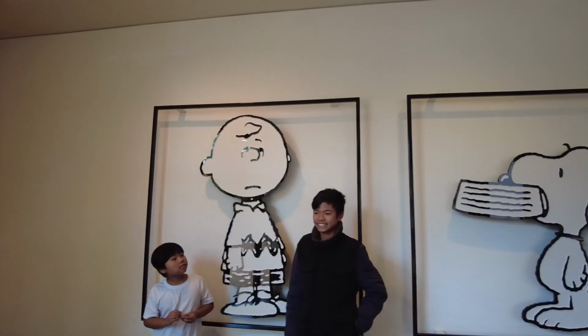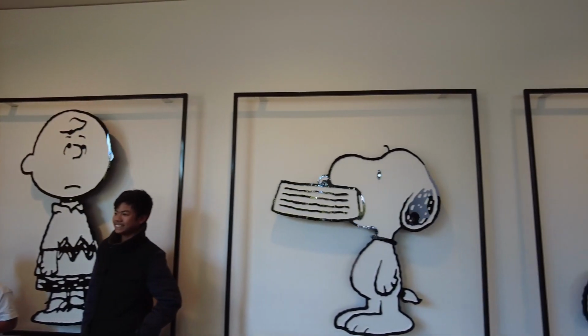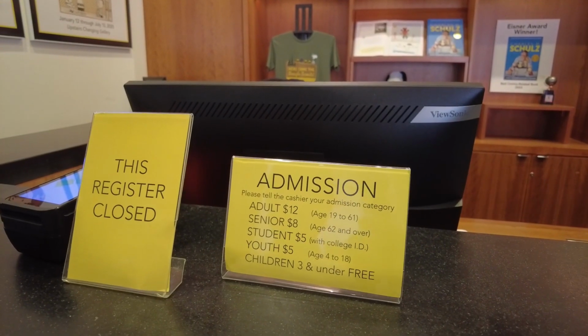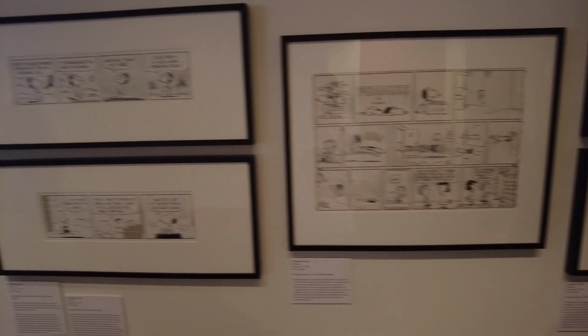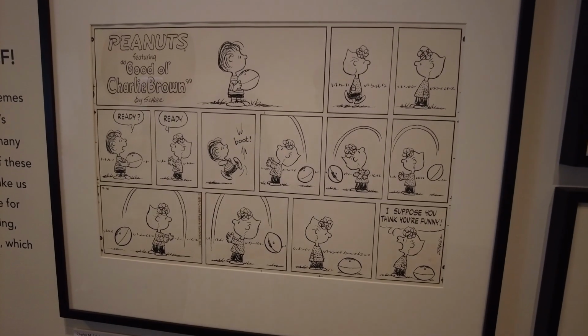Before entering, we took a few photos next to these cool artwork. The admission was $12 for adults and $5 for children. Not too bad. It's such a treat to see the original drawings for these comic strips.